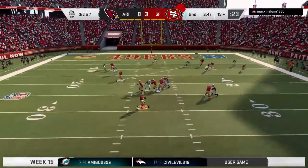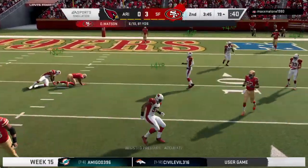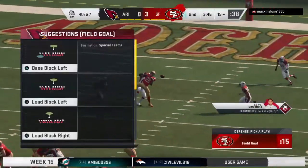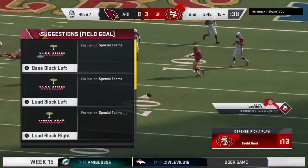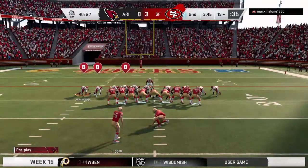Out of the gun, Watson, and that is incomplete. Oh, he had a defender right there with him to force that to the ground. And 4th down now coming up. More problems here on 3rd down. They've converted only once so far in this first half.